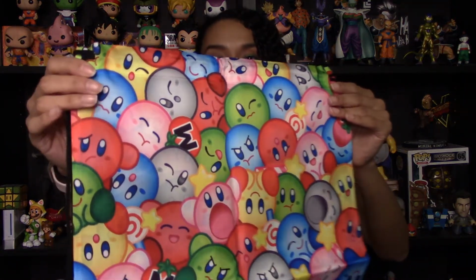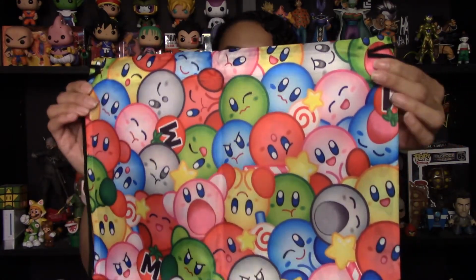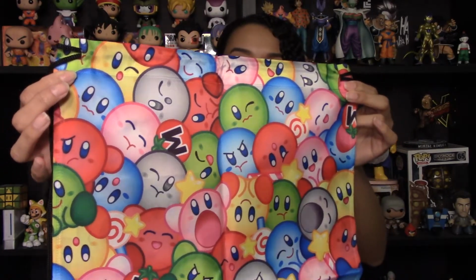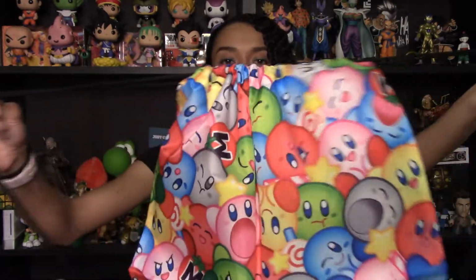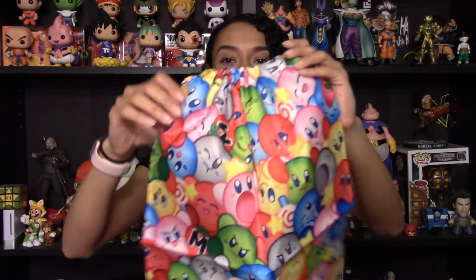But then I went to a booth and saw that they had an assortment of drawstring bags, including this one, which I love. It's an assortment of Kirbys of all different colors. He's got some sweets and some power-ups in there. He's making all kinds of different faces. And so, as you can see, it's a drawstring bag. Always happy to have these for little trips or even bringing 2 packs. These are great. So I finally have my Kirby drawstring bag.